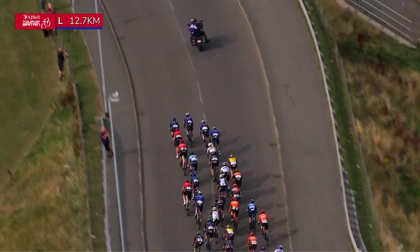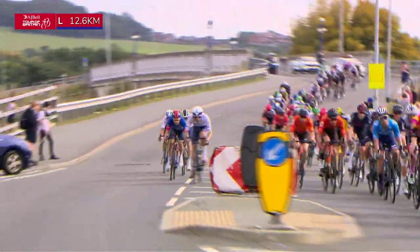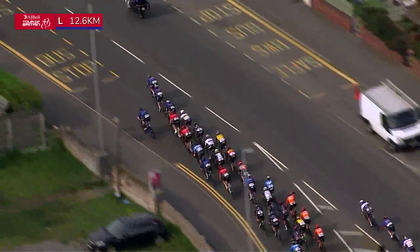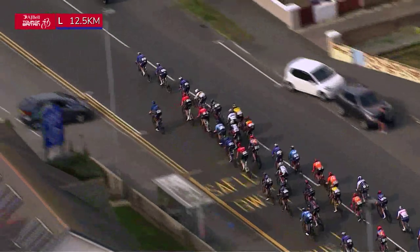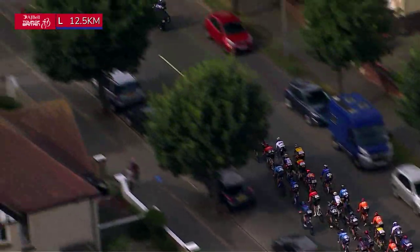What a treat. Yeah, getting that positioning right. You see Ballerini now coming up to the front. He'll try and save Mark Cavendish for as long as he can. Mark Cavendish can sit in the wheels a little bit. He can serve them a little bit better. He's still got Yves Lampaert in front of Alaphilippe there, but Ballerini still on the front.